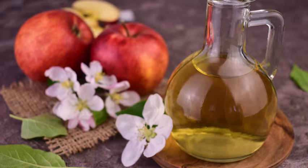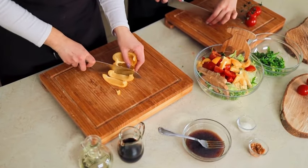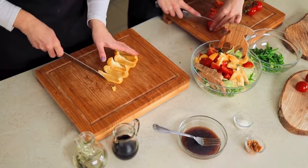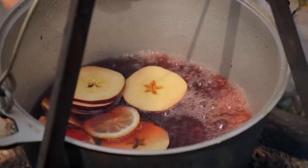through urine. Additionally, apple cider vinegar can help reduce the pain associated with kidney stones, as it improves circulation and promotes relaxation of the muscles around the kidneys. For those with a history of kidney stones, moderate consumption of apple cider vinegar diluted in water can be a useful preventative measure, but always under medical supervision.